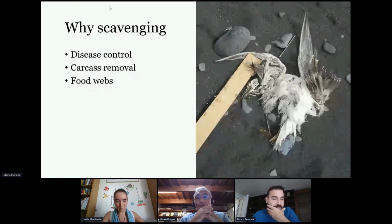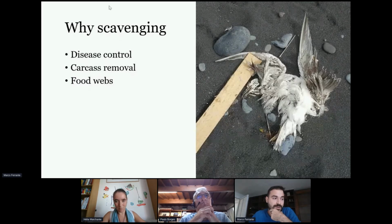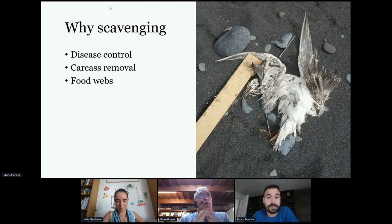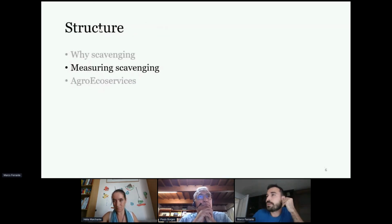From a human perspective, it's also extremely beneficial because scavengers limit the spread of diseases. They remove the carcass, they stabilize food webs, and they also allow nutrients to go back in the cycle. The problem with scavenging is that often it is mixed up with predation, and it's not easy to distinguish between the two, especially with molecular analysis or stable isotope analysis.